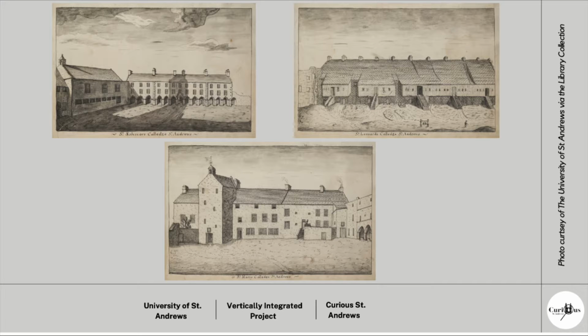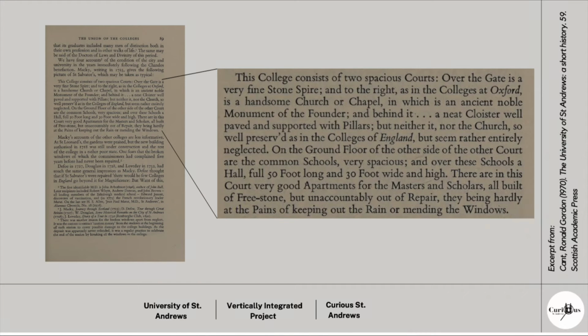In the first half of the 1700s, the university was a little worse for wear. Whilst there were still some scholars of eminence, the student population was somewhat waning. According to Ronald Cant, historian of St Andrews, some of the buildings in the quad were unaccountably out of repair, and hardly even able to keep the rain out.